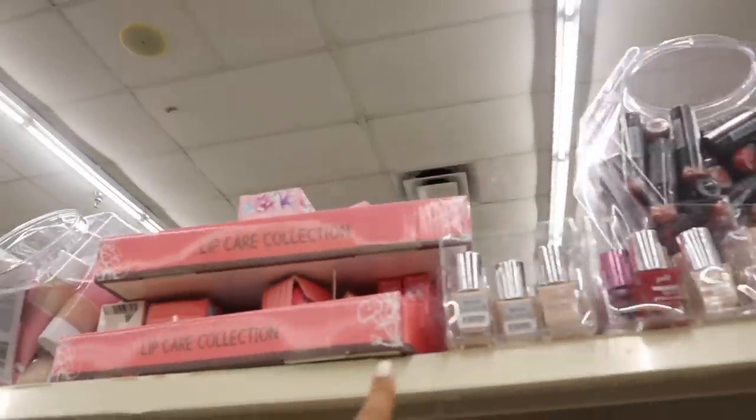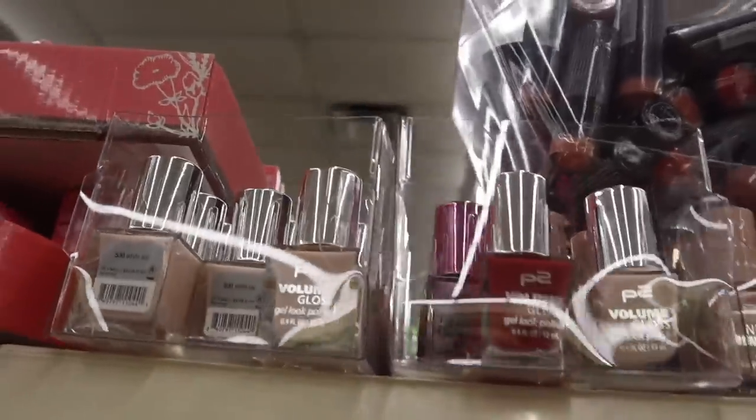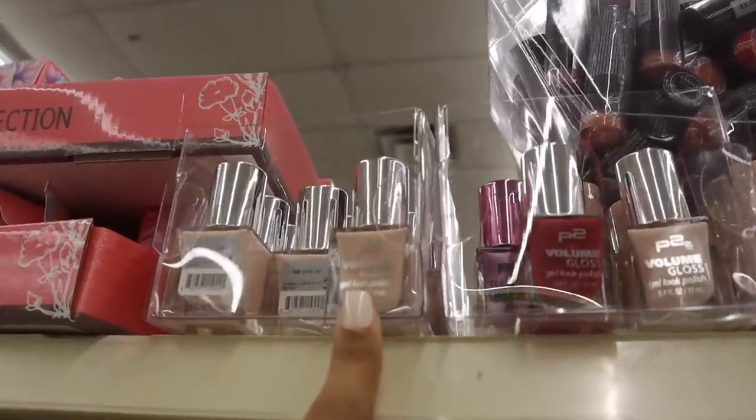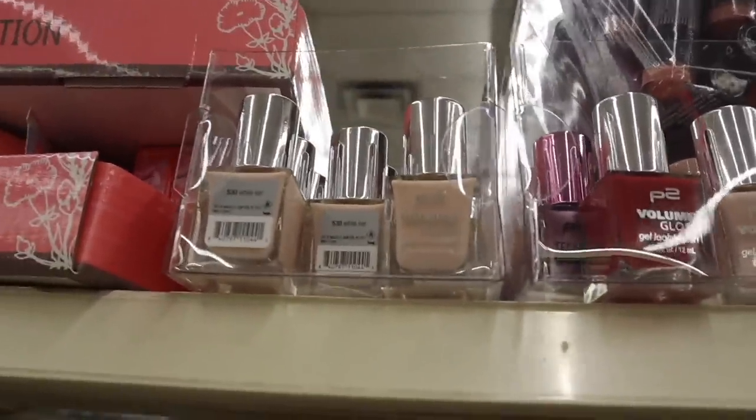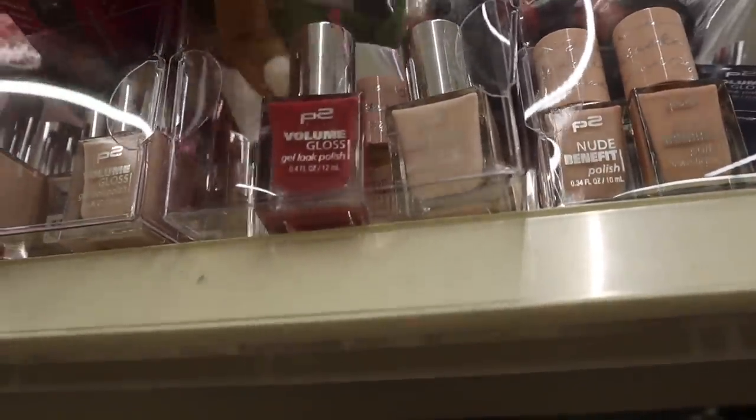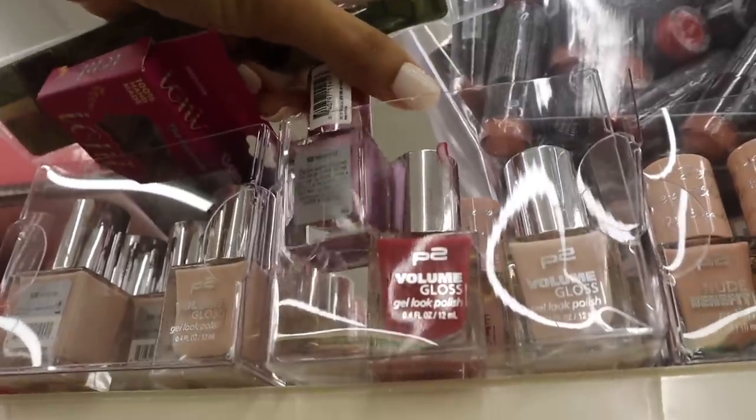But you know what, we can't forget to look up here. They have more foundations, lip care collections. Wait, these nail polishes are new. So this one is the gel look polishes, so a very nude color, and it's called White Liar. The other one is red, so I recently got this pink one right here. So if you guys like it, it's called Mauve Mist.